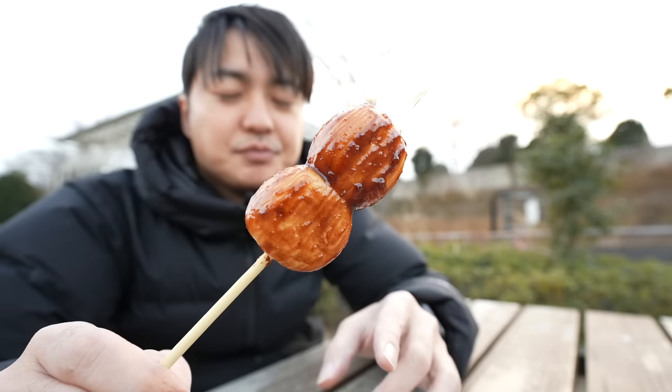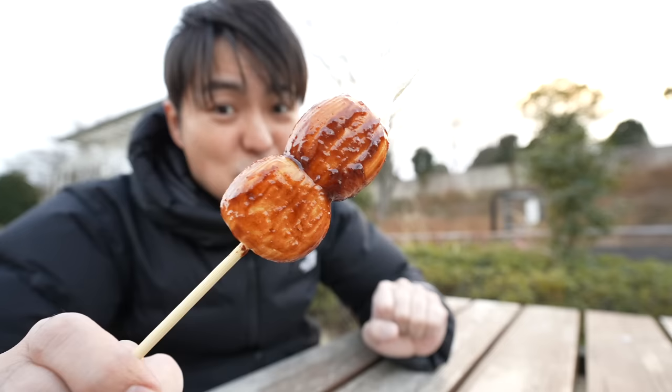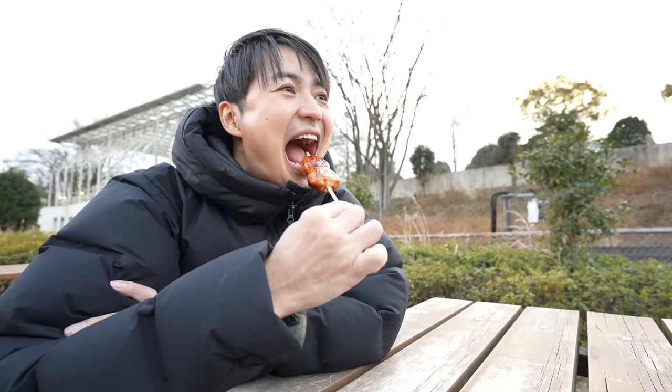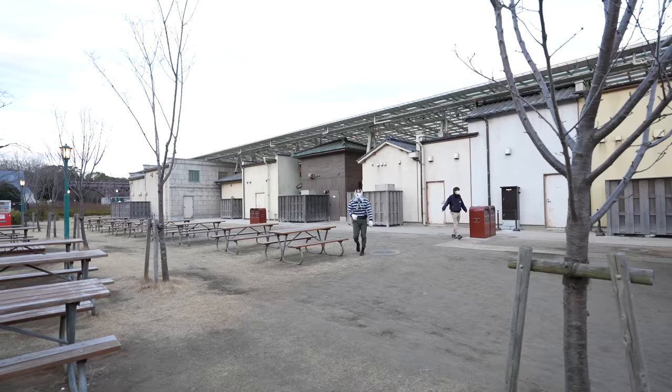Itadakimasu. Mechadelicious. The miso is kind of a little bit spicy and salty. Perfectly matches with sweet dango. I really enjoy it. He said he wanted to try that. I wish I could share.